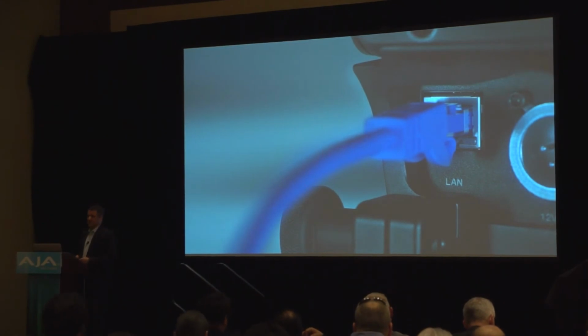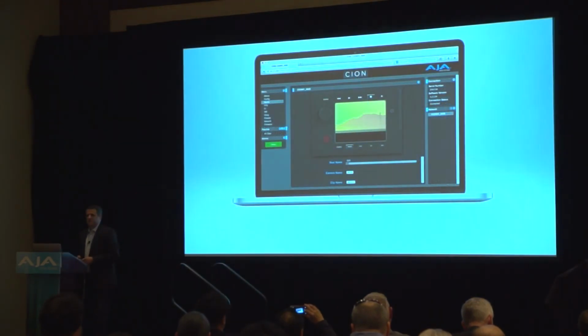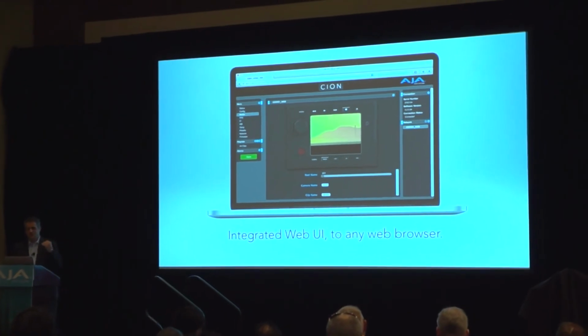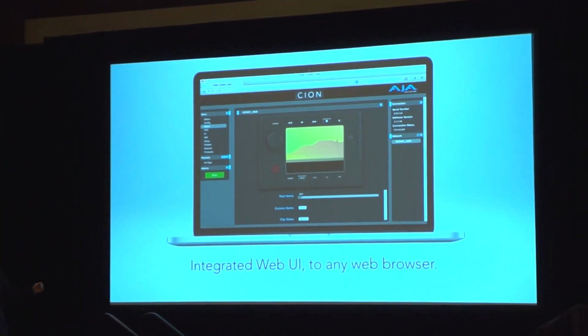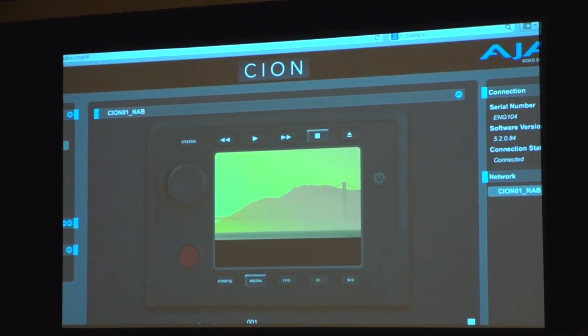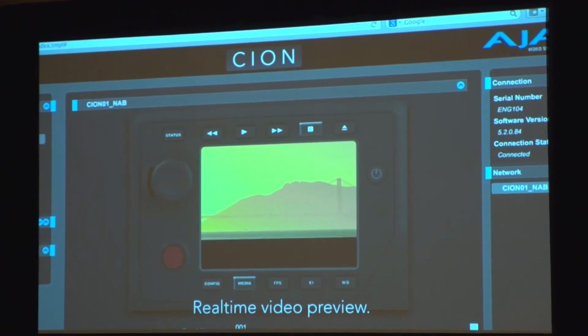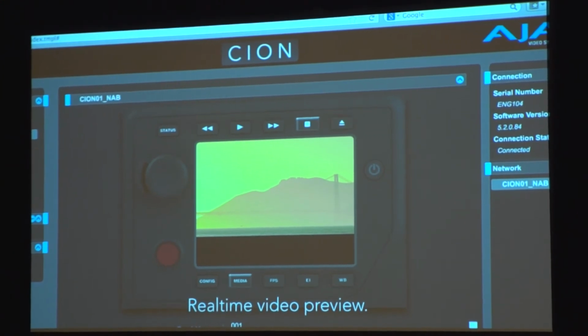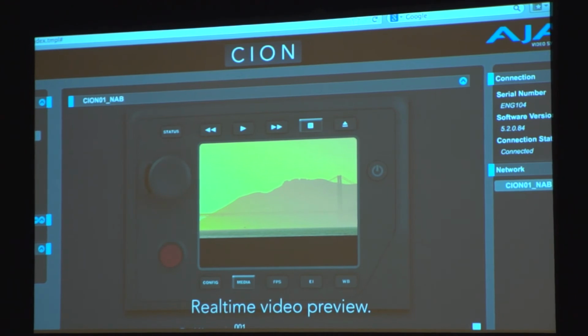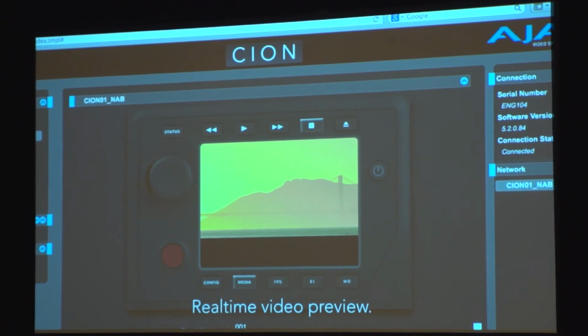So the LAN connector is very unique on a camera, very unique on a production camera. It allows you to feed from the Scion's embedded web server the full control UI to any web browser on any platform. It also does a real-time confidence monitor preview streaming from the camera to the web browser. So on any web browser anywhere, over the LAN, you can see what that camera is shooting. That's powerful. It's a DIT stream.